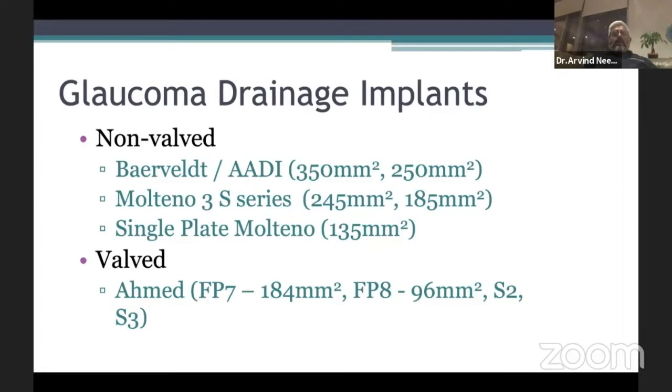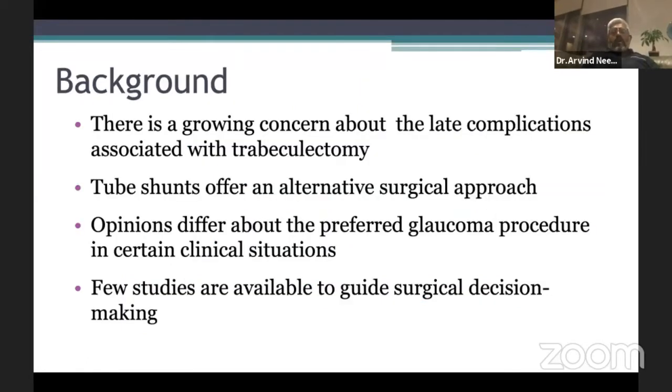So, currently available glaucoma drainage implants in the community can be divided into non-valved implants and valved implants. And essentially, we're going to be talking about non-valved implants because that's what the TVT study used. There was a great concern when the TVT study was conceived, about 2005, 2006, that we were seeing long-term complications of mitomycin use in trabeculectomy.